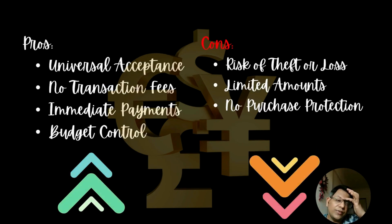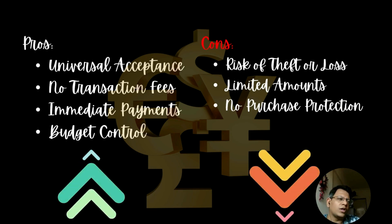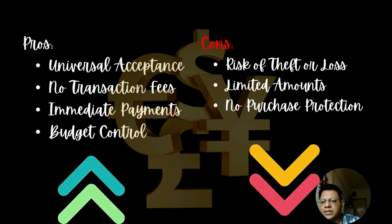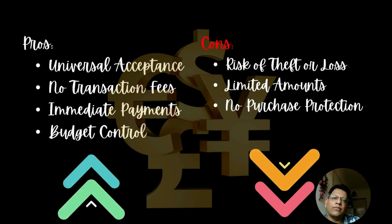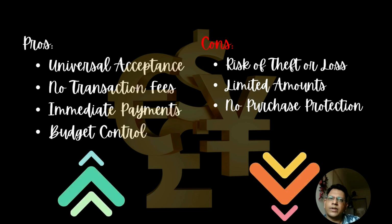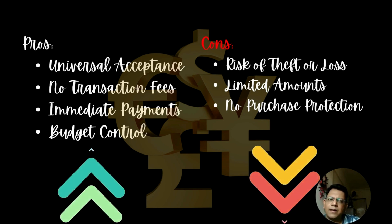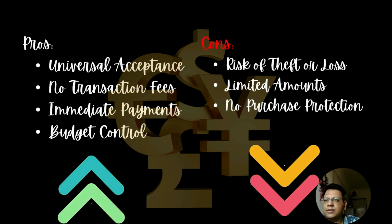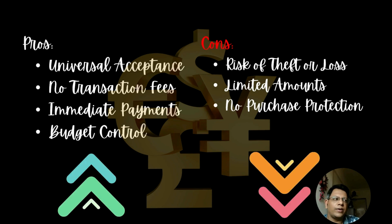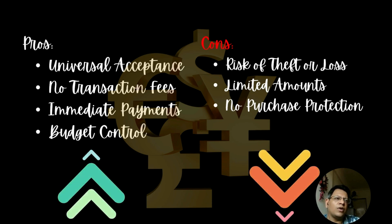So pros: it's universally accepted. You don't need to worry about acceptance. Be it a big retail showroom or a small vendor on the street, everyone will accept cash. There's no transaction fee. You're not paying anything above the exchange rate. Exchange is just a one-time payment which you make while getting your money converted. After that, you don't need to pay anything separate. So there's no markup fee, no transaction fee, no GST and all that. It's an immediate payment. You pay it, and you get the service or whatever product you're buying immediately. There's no waiting for the payment to process and the other person to receive it.